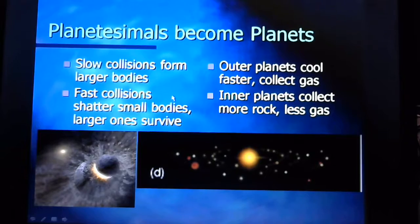So, after a while, planetesimals are going to become planets. The slower collisions are going to form larger bodies. Any fast collisions might shatter things dramatically and make stuff splatter out, but it would eventually be collected back together, fall back together because of gravity, and form larger bodies. So, we have formed planets at this point out of the planetesimals.